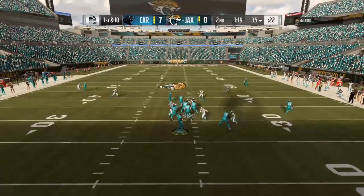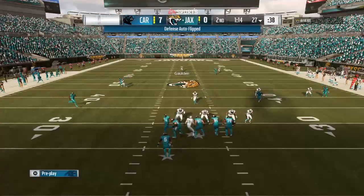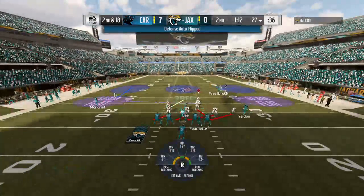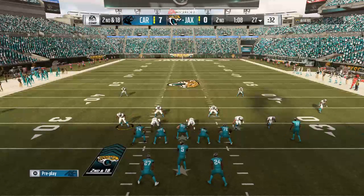On first down, Bortles. The Panther rush too strong. They get there and take him down. Luke Kuechly coming hard on the blitz. He dumps him for a loss of 8.